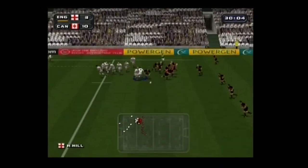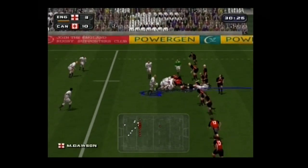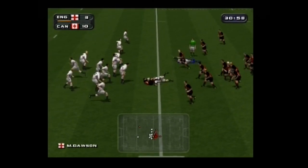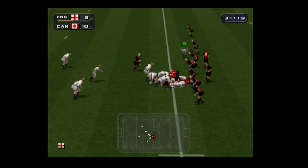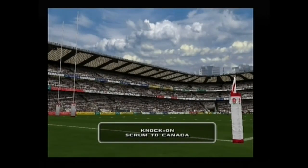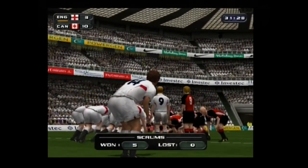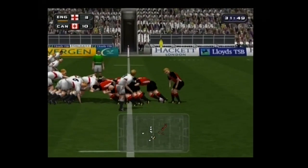Thompson with the throw. Delalio grabs it. They have it again. Oh, picked up. They might struggle to get this one back. Yes, they've locked. And that's going to be a scrum. The referee has spotted a knock-on. The scrum just short of halfway. Canada have won it.